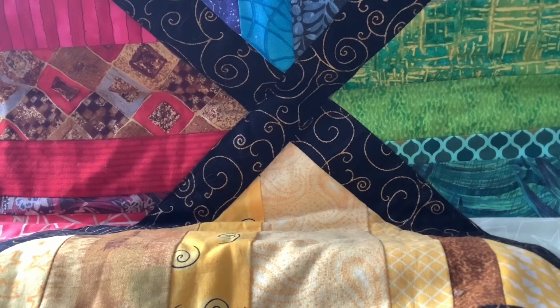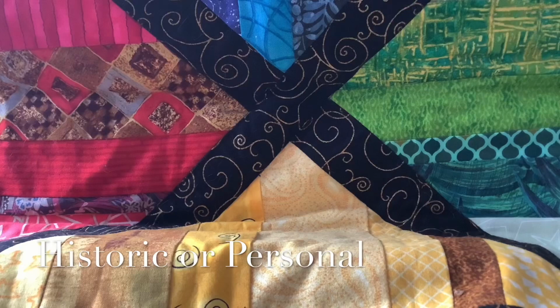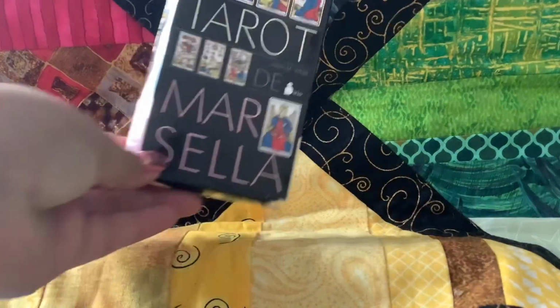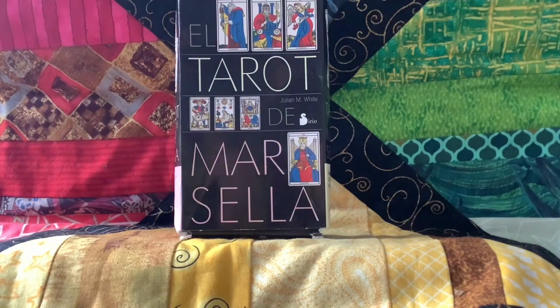And what do I mean by that? By that I mean there can be two approaches. Either historic decks. So of course we're going to have the Marseille. Yeah, this is in Spanish, but it's a Marseille Tarot, which you could go to for the historic. And I think while I'm explaining the categories, I'm already talking about what I consider game changer decks.